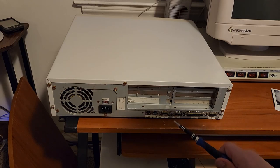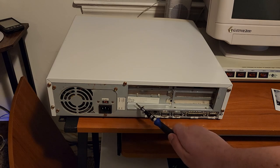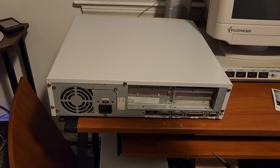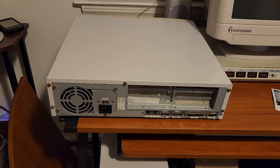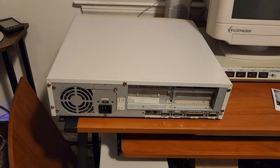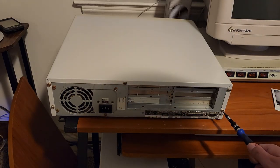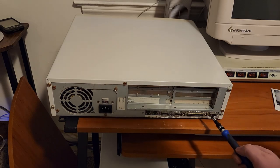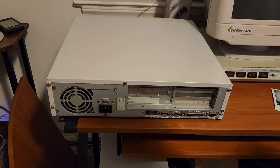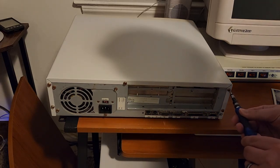And of course, in true Gateway fashion, they give us the exact manufacturing date. This one was manufactured February 14th of 1995, so it just turned 28 years old. So it's pretty late for a 486, but they were still making them in the Pentium era. There is a little bit of rust on the back here, especially on the screws, but I can just replace those, I suppose. So let's go ahead and open it up and see what we're going to be dealing with.